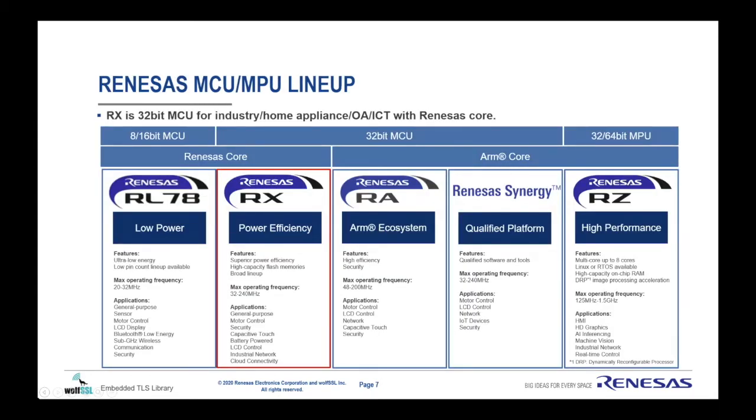Renesas is a leader in the microcontroller and microprocessor business. We have more than 30% of the worldwide market share. Our rich portfolio of microcontrollers ranges from 8- and 16-bit microcontrollers all the way up to 64-bit microprocessors. All microcontrollers and microprocessors are available in a wide range of memory, peripheral, and package options.